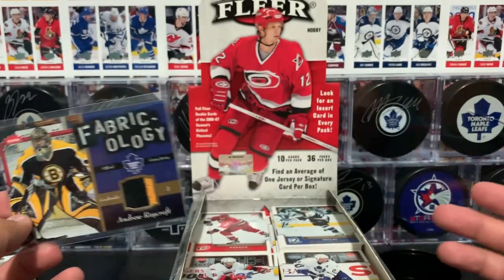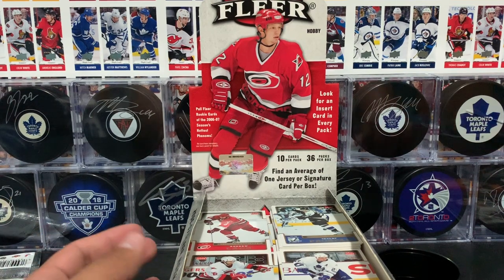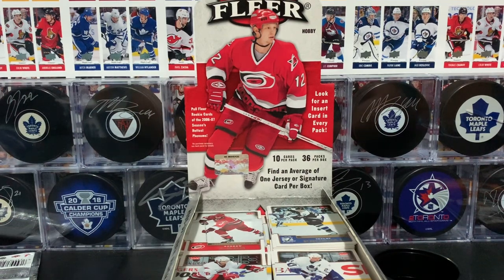And yeah, that concludes our break of this Fleer hobby box 06-07 hockey. And it also concludes the Expo series, you guys, which we started over two years ago. If you haven't checked it out yet, check it out. There's a lot of older products in there, kind of like a throwback Thursday thing, or maybe you're feeling nostalgic. Check them out. 19 episodes in total.